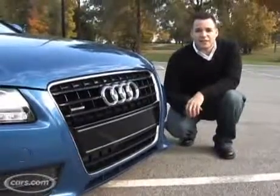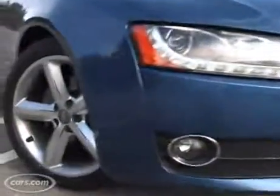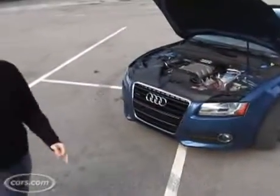Even standard 18-inch wheels look slick on this car. You don't need to upgrade to 19s if you don't want to. 18s do just fine.